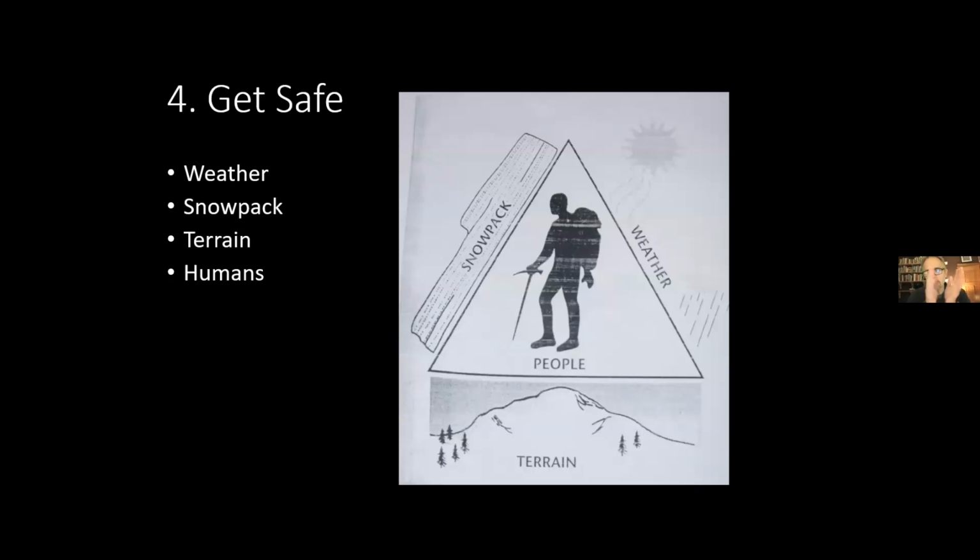Okay, so I talked about education. I talked about forecasting. I talked about gear. I want to talk about safe travel, and this is going to be quick because we could talk about this for an entire day, but this is really sort of the most important stuff. And so when we think about traveling in avalanche terrain in the mountains, I think about weather, snowpack, terrain, and the human factor, right?